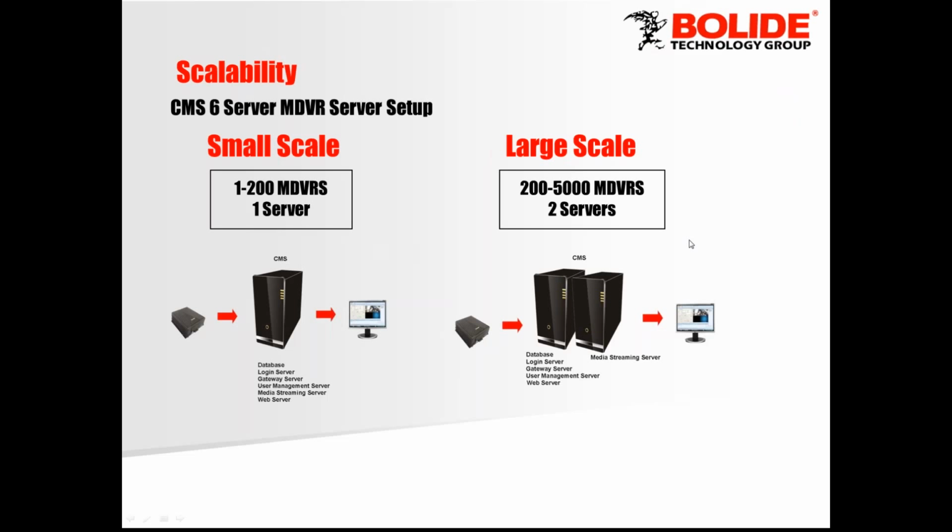So is a server required for every system? Yes, a server is required for every system except for the non-3G models. The non-3G model, you can use the unit itself to record into a local SD card. Correct. Without needing to push data onto the server. Correct, and you'll just insert that SD card into your computer, and like I said earlier, we have the CMS Playback, which will transfer that data and you'll be able to see it.